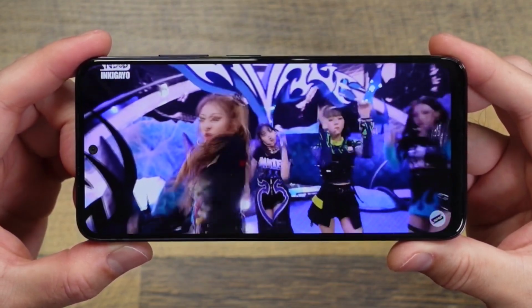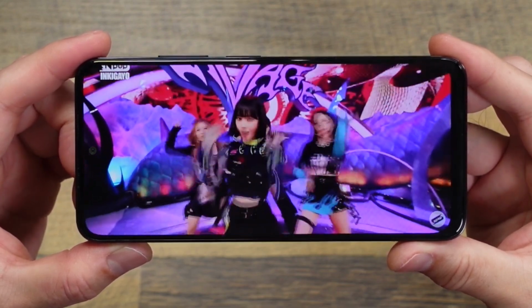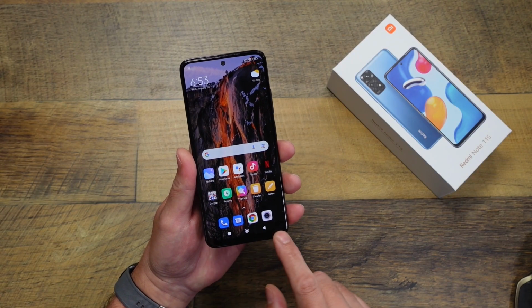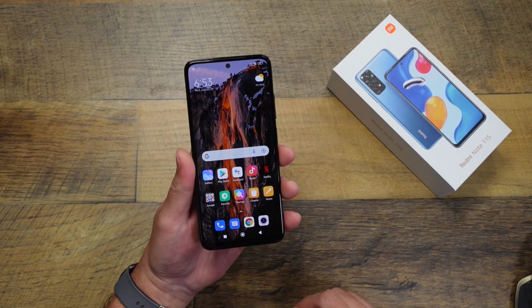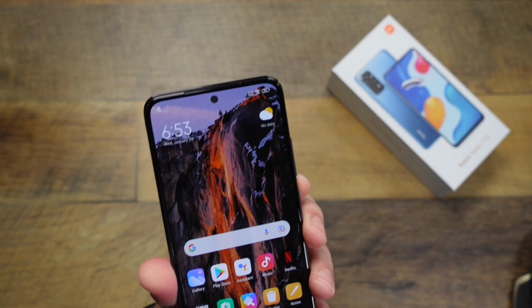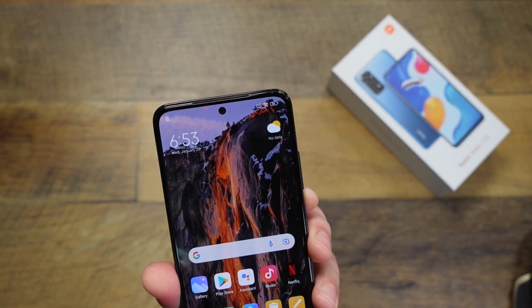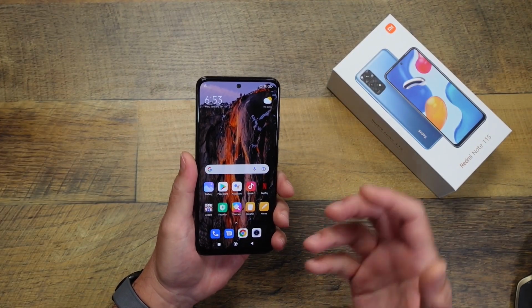It's a 6.43 inch Full HD Plus AMOLED display with a 90 Hz refresh rate. So again, viewing content is going to look pretty good. There is a bit of a chin, if you want to call it that, on the bottom frame. Doesn't really bother me, but just calling that out because I know people are sensitive to bezels and all that. And at the top, you can kind of see the speaker grill right up there, right above the punch hole center selfie camera there. So that's the basic rundown of the home screen and the display.